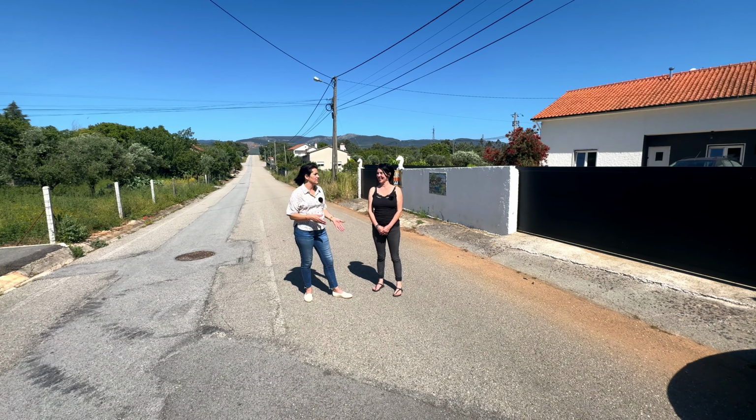It's good. So a peach tree, flowers, and over there is the second gate. Yeah, the back gate.